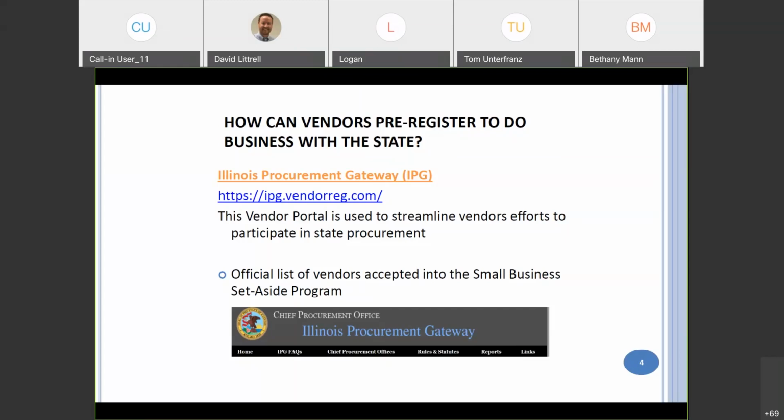Because if I'm a vendor and I am bidding on multiple opportunities with the state, if I am not in the online procurement gateway, I have to complete all those forms for every specific procurement every single time. I'm completing the forms A, et cetera. So that's going to take a lot of time. But if I am registered in IPG, I just fill out the forms B, which is only 2 pages, and it takes care of that.